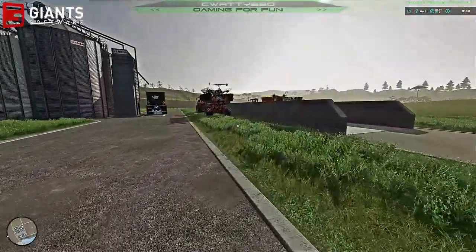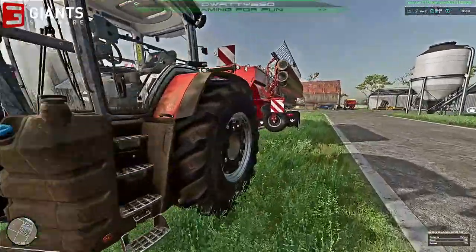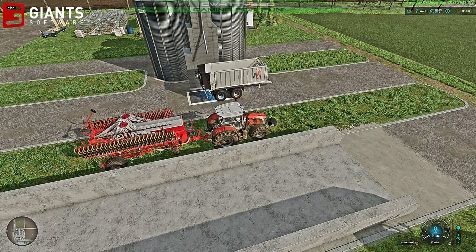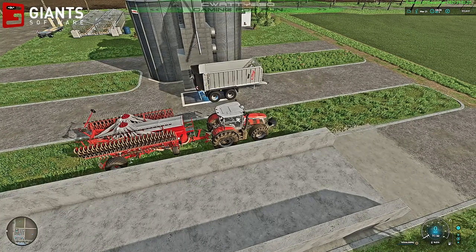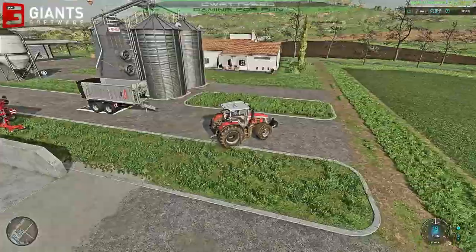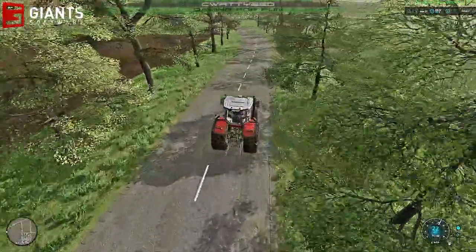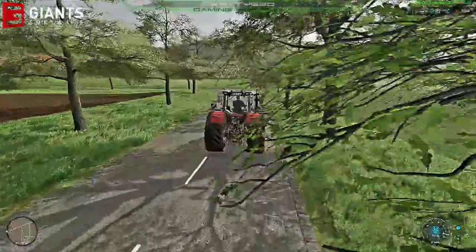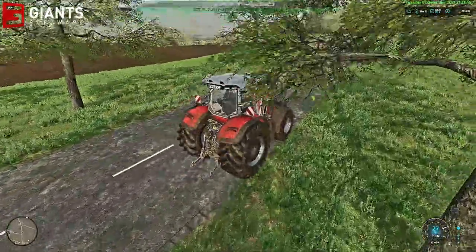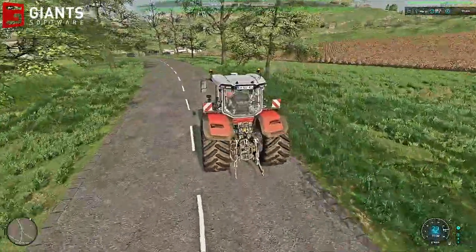What I want to do today, however, is take our tractor here, our lovely Massey Ferguson that we have on loan. I want to take this to the store and get it returned, because we currently rent it. We have 313,000 in the bank, so I would like to buy a tractor now.